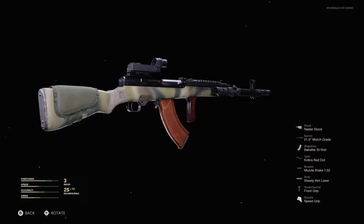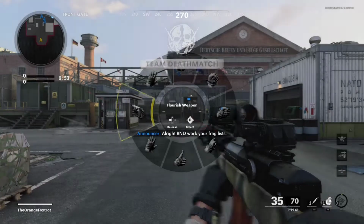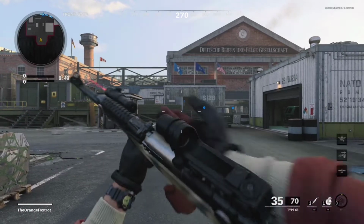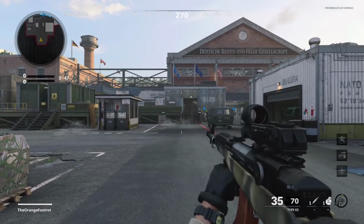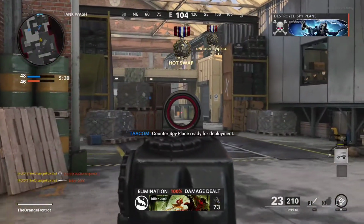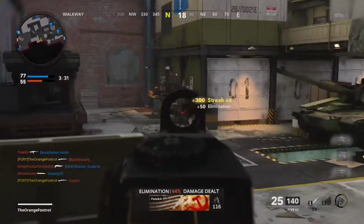And finally, at number 1, we have the Type 63 Single Fire Tactical Assault Rifle with the Raider's stock, a 21.5-inch match-grade barrel, a Balcolite 35-round magazine, a Cobra Red Dot Sight, Muzzle Brake 7.62, a Steady Aim Laser Body, a Front Grip Underbarrel, and Speed Grip Handle.